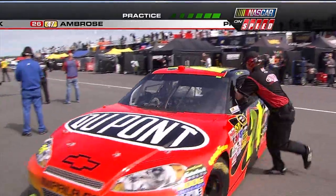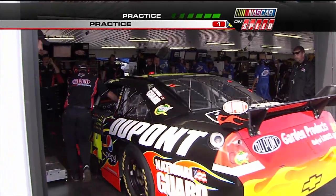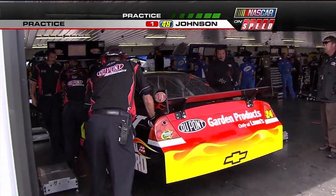You know, I was talking with Steve Letarte just before the start of this practice session, and you would think with the loss of practice yesterday, some guys might be scrambling here today. Actually, it's quite the opposite. Steve said that most of the time they were in full qualifying trim yesterday, so they don't really lose anything. In fact, he says, we save a few laps on the engine.